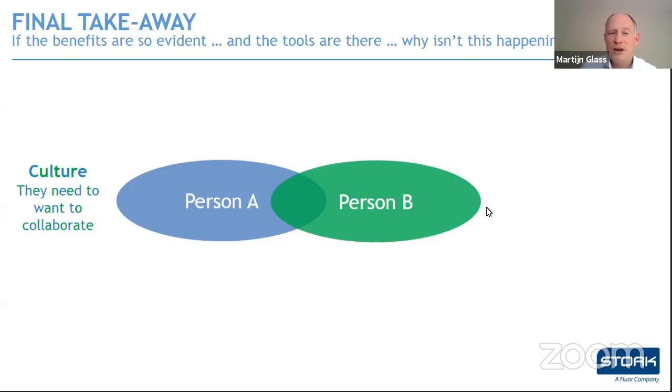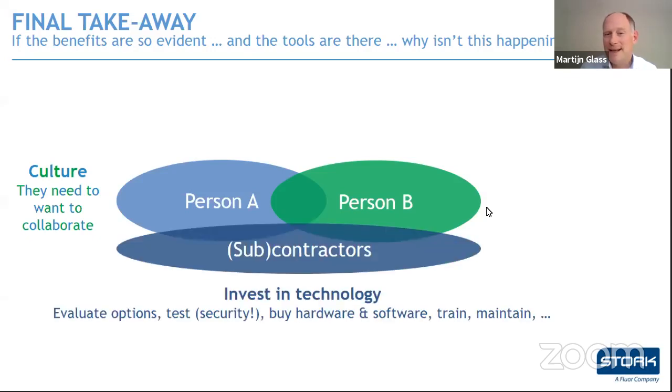And this is a cultural thing. They need to want to collaborate and not try for some heroics, thinking I know it best. So the first thing you need is a culture change. But secondly, you also need to invest in the technology. This is not as easy as just buying it. You have to evaluate the options, what is best for your situation. You really have to test it. Security, data security, especially when you go to the 3 and 3.5 solutions where data is being transmitted, we need to look at security. Then you need to buy the hardware and software. You need to train people on it. You need to maintain it and update it. So quite some investment goes into it.